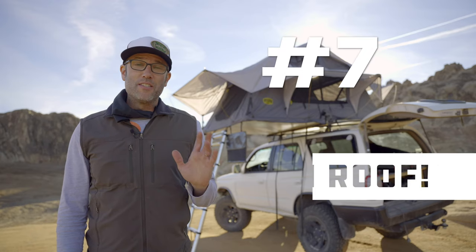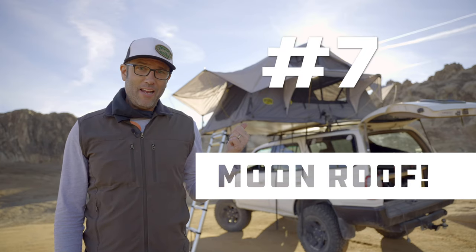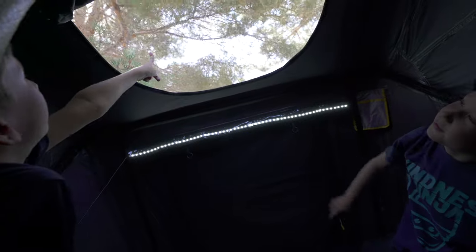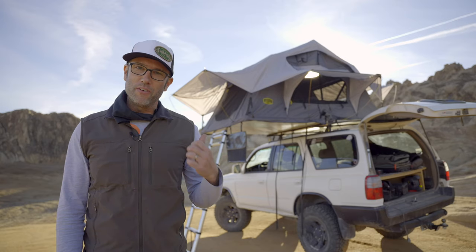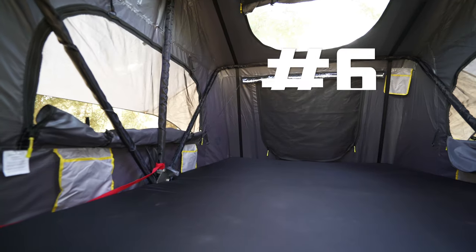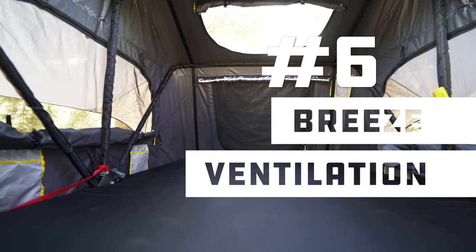Number 7 is the moonroof. This tent has clear panels on the top of the rainfly and the tent, and you can zip those open and see the stars and see the moon and get a cool little glow of light all night long. Now that kind of seemed like a gimmick when we first got this tent, but honestly it's become one of our favorite features. Number 6, breeze and ventilation.